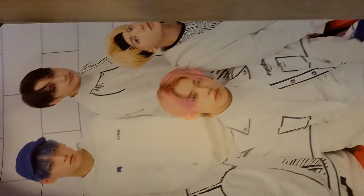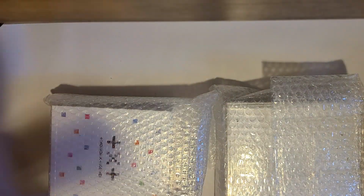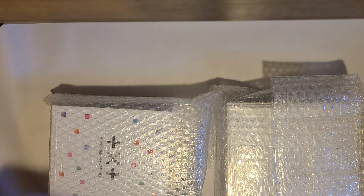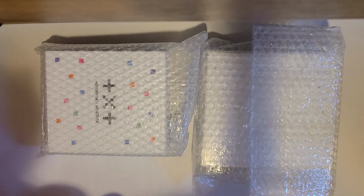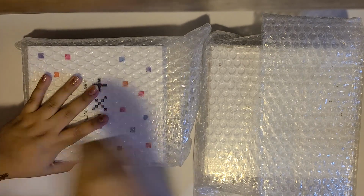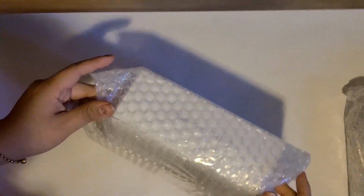Oh, this one, it's a vertical poster. Interesting. Okay, so they are here. I ordered from Weverse shop because they had priority benefits. I ordered 1 set and 3 random ones. And I think this one is a set, so let me do the set first.